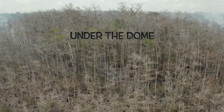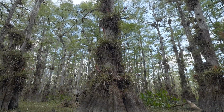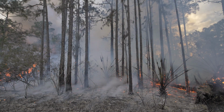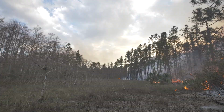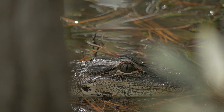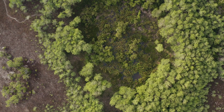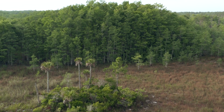Under the cypress dome, succulent air plants without fire resistance flourish on cypress trees with fire resistance. Fire may burn freely across the pinelands and prairies, only to extinguish at the cypress border. In these forested wetlands, there is a built-in fire border. The alligator knows this. A cypress dome grows around holes in the limestone that fill like ponds. The pond center has the deepest water, the most nutrients, and no surprise, the tallest cypress trees.